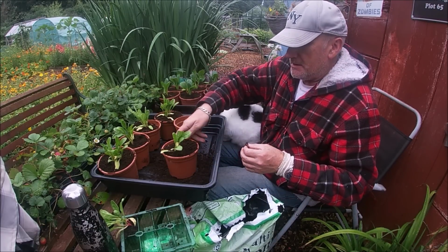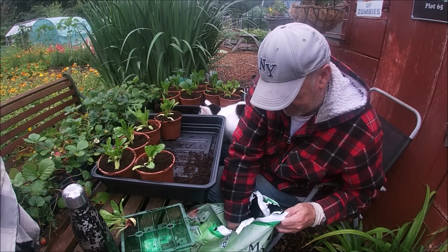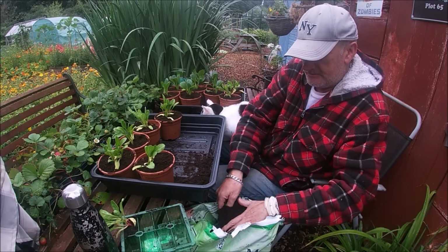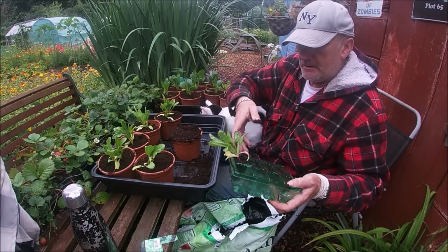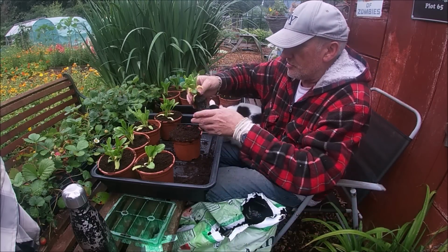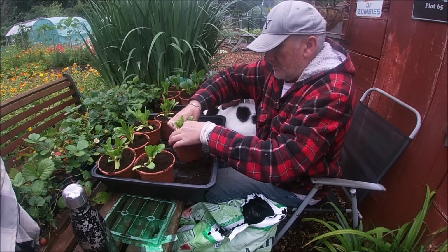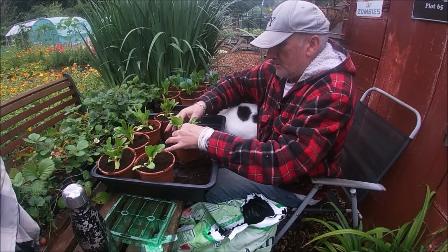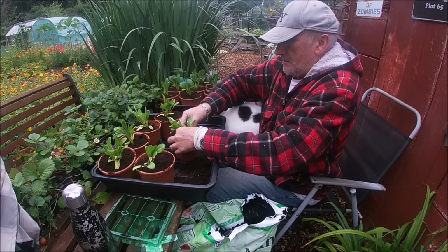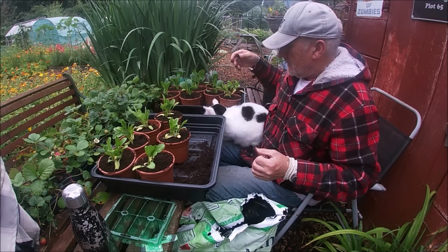Once these root in, that's when I'm going to plant them outside. Right, last one of these perpetual spinach. We're done.